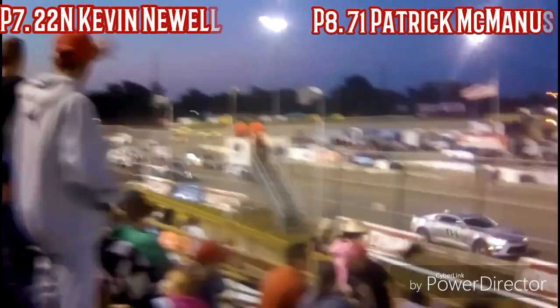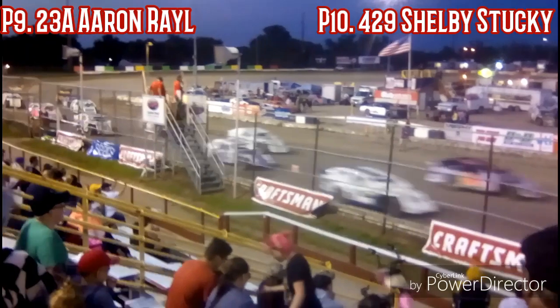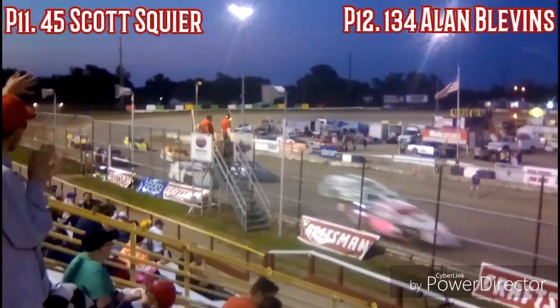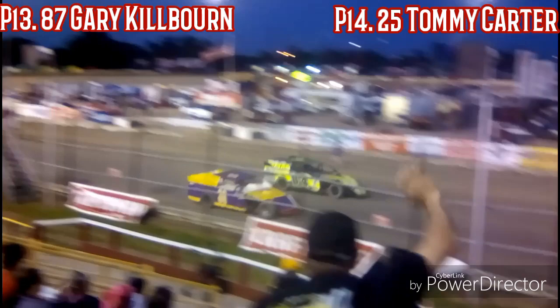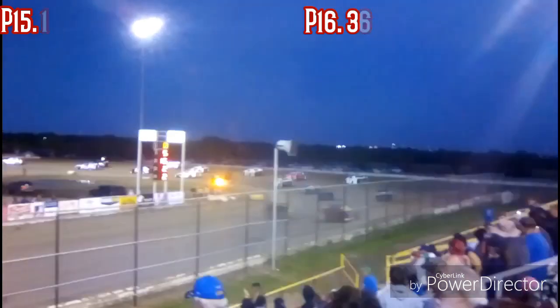Driving the number 2 car is Richie Wilson. In the 11 car, that's Erick Chesterman, the birthday player tonight. In the 9 Dax, we move over to the video, the 22 of Kevin Newell. The 71 is Shelby Stucky. In the 45 car, that is Scott Squier.